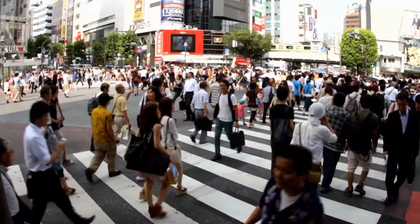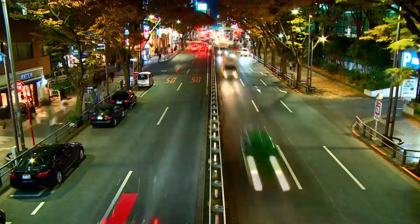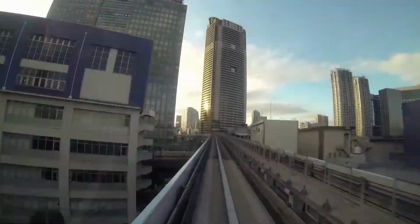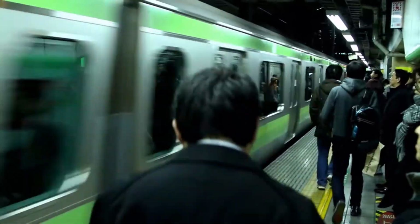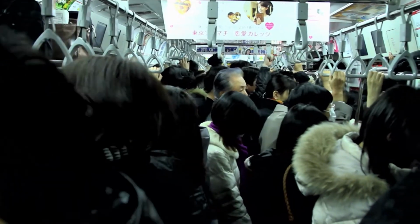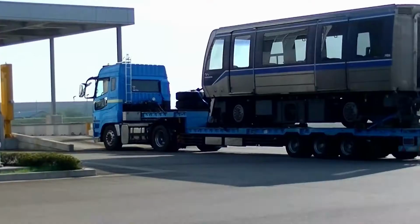Japan's capital, Tokyo. With 30 million inhabitants, the largest metropolitan area in the world, and recycling world champion. Tokyo's subway network is the largest and most modern in the world. 8 million commuters use more than 1,000 crowded trains every day. But the demands are increasing. That's why Japan is investing in more modern and faster trains.